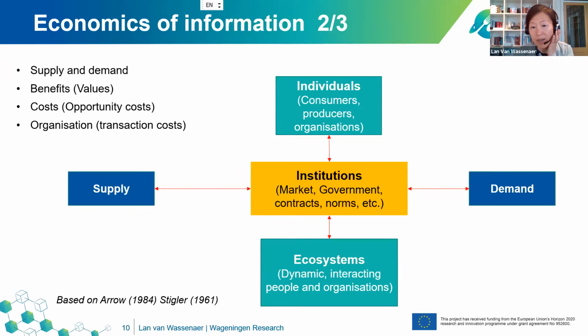So institutions modulate the flow of information in our society, and this flow of information influences decision making at the individual level. It determines our choices of goods or services, but more importantly, information flow is very important for the functioning of social ecosystems. And an ecosystem in this context is a broader term. It refers to a collection of people and organizations with dynamic, interactive relationships, exchanging goods, services, and information.